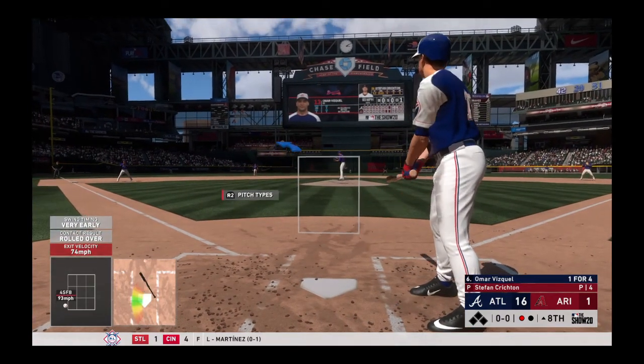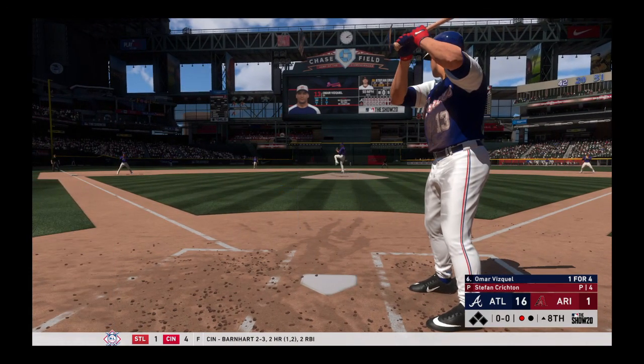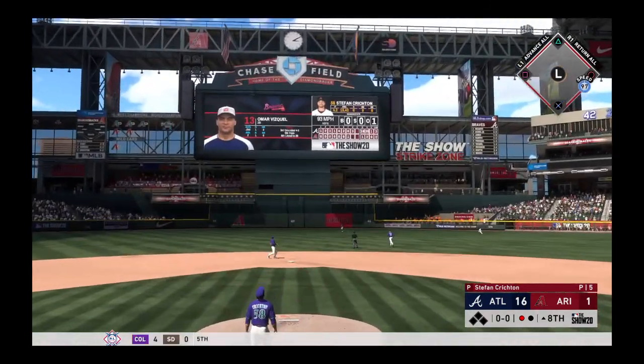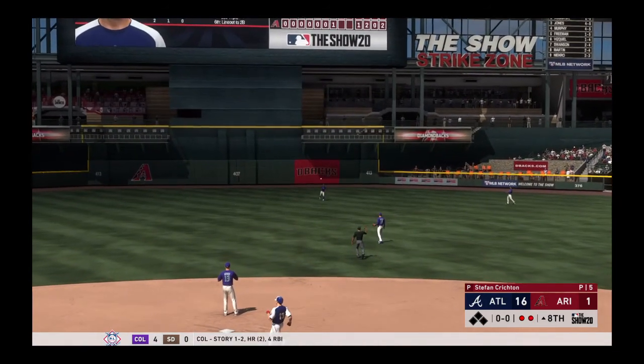The batter, number 13. Stepping in for the Braves, Omar Vizquel. He comes into this appearance in the midst of a 1-for-4 day. Ready with the first pitch. Here it comes. Hit fairly well out towards straightaway center. Marte will wait on it. And there's the second out of the inning.